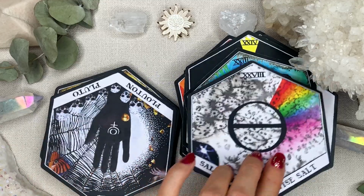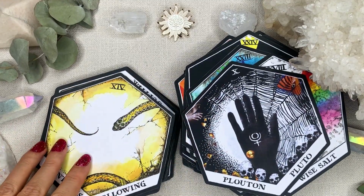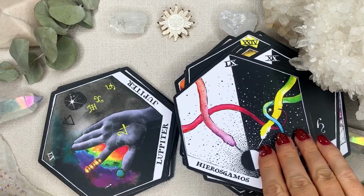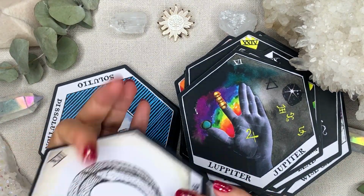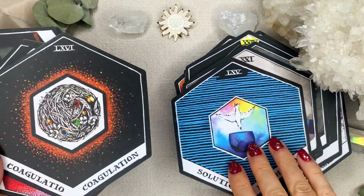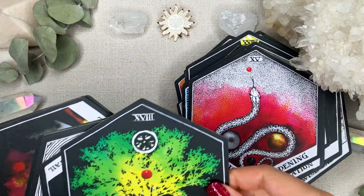It creates really gorgeous visuals as a spread. I feel like this is also some decks I do feel a lot more feminine energy from, whereas this I feel like has a great balance of yin yang. I've just noted the masculine or feminine energies in decks, whereas this I feel like is quite balanced. It's got that middle ground.